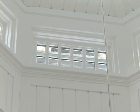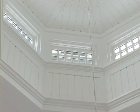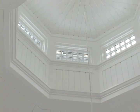And this beadboard, as you can see, carries all the way around below the window sills and incorporates all 8 sides of this octagon. And some of the coolest framing I saw was underneath all that. There's a lot of framing and a lot of beams to make that happen and to keep it straight. And that was, again, done by Eddie Watson, our framer.